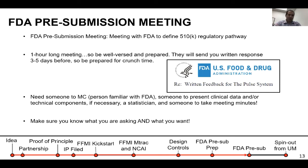Another important thing is to make sure everybody knows when to speak and where to speak. It can be distracting, especially on a video call, if you're speaking over each other and you end up not getting what you want. So making sure everybody knows what their role is is extremely critical.